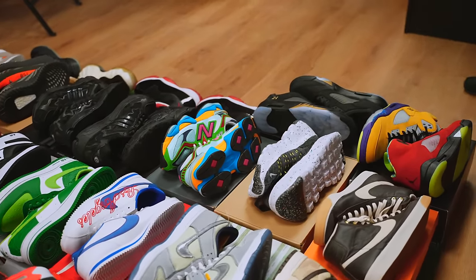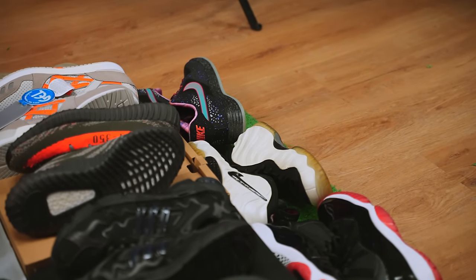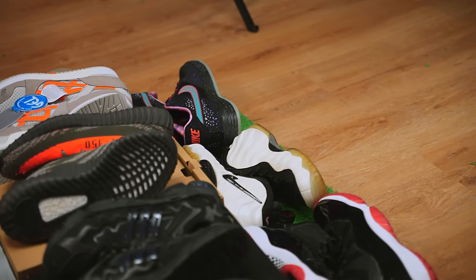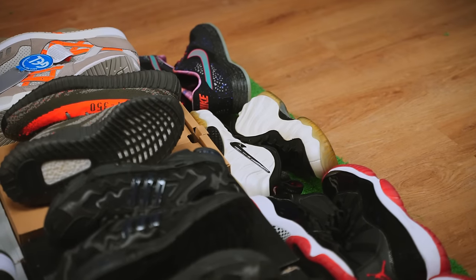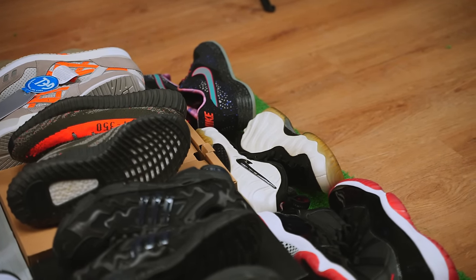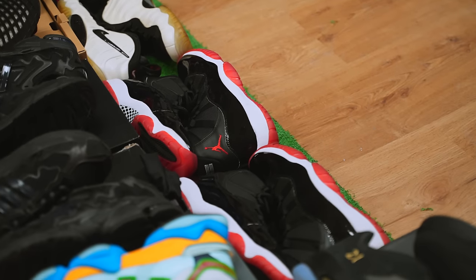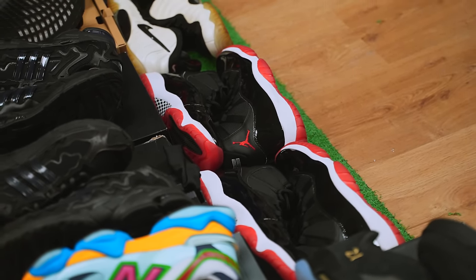Starting at the bottom, the Foamposite Pearls. The past couple years, Foamposites, I guess recently they've been having a little bit of a comeback. Depending on the colorway, they're either very easy to sell or very hard to sell. I personally find in my selling experience that the Pearls are an easier shoe to sell, even though they don't go for a ton. Bred 11s, those move very quickly. Nice shoe, no box, beat or brand new, always a quick seller.